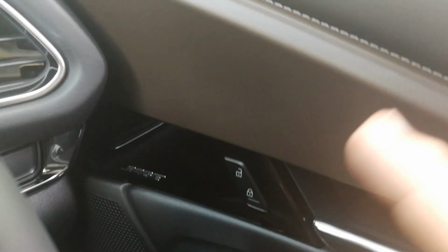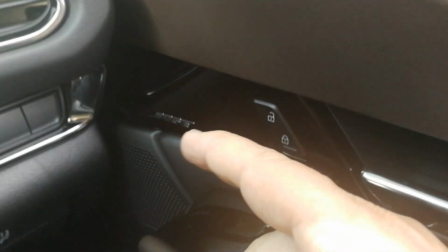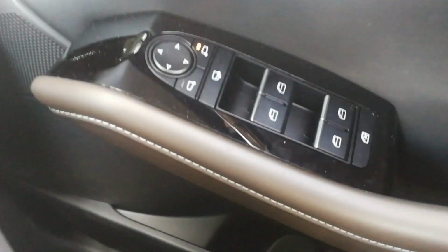You come down, of course, you've got your unlock and lock over there, but it does auto lock on pull off, and I mentioned the Bose sound system, very much upgraded, really superb sound in this car, if that's what you're looking for, and your normal controls over here.